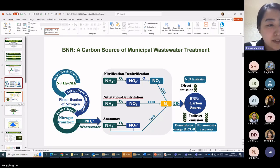Just like the first speech by Prof. Paul, we should pay more attention to N2O, because all biological wastewater treatment technologies will generate N2O, and there is large variability in reported N2O emissions for classical wastewater treatment technologies. And the last one is that BNR processes have no ammonia recovery, so they contribute to significant carbon emissions. So these factors make biological nitrogen removal an unavoidable carbon source in municipal wastewater treatment.